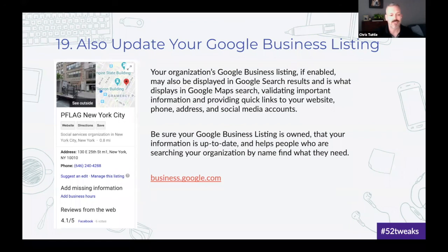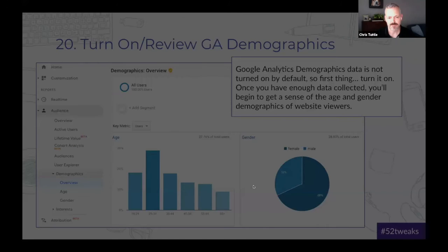So not only is this great in general to have for folks who are searching for you and want quick access to your phone number or address or even directions to get there, or your social media reviews and links. It's also really great for those of you who have multiple offices or chapters around the country, to ensure that people are able to connect with both the national and the local organization.